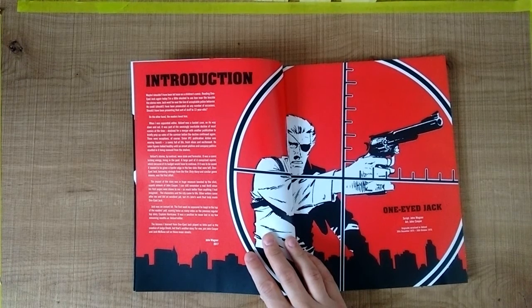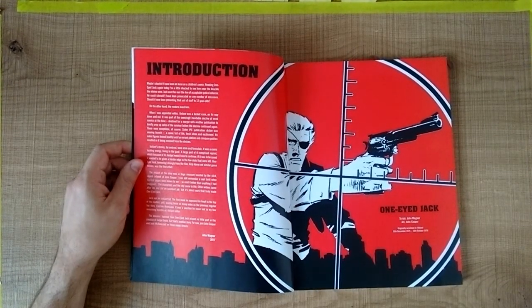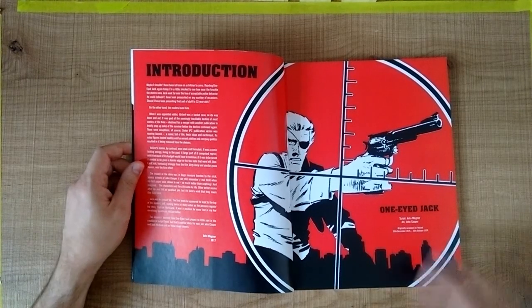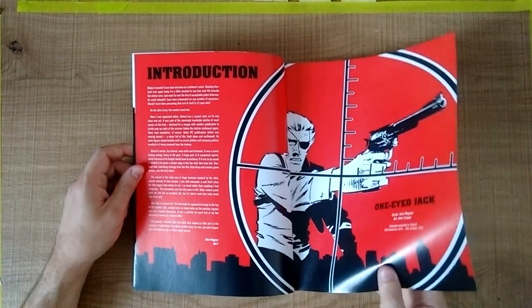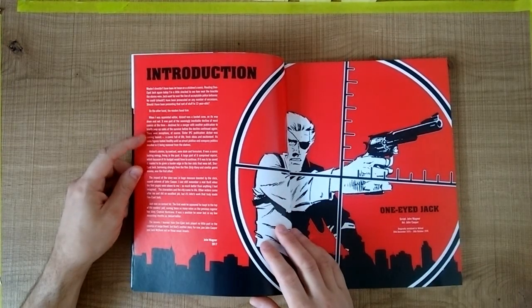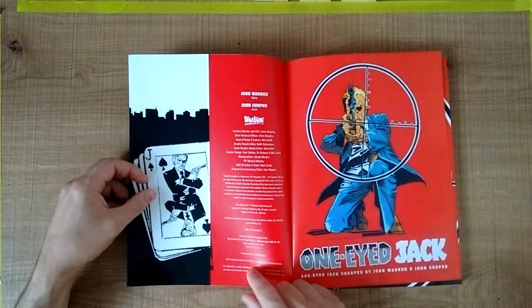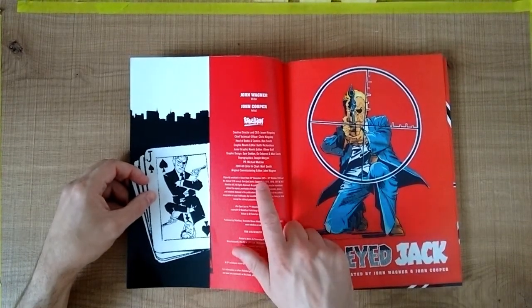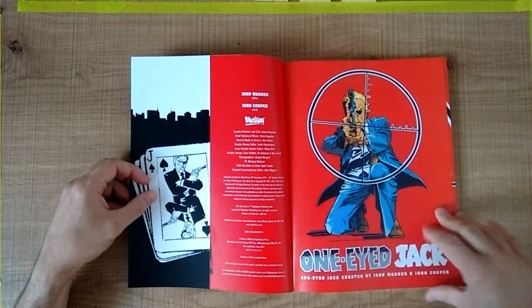Right, so yeah, they put in 3 new stories to try and boost Valiant's circulation, and this was one of them, and it did just that. So it doesn't actually say when, right, 1975 to 1976, and the Valiant 1978 annual.